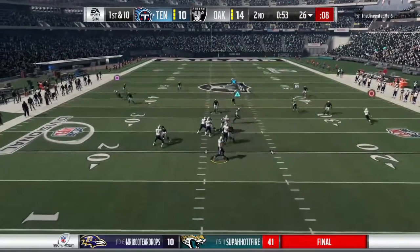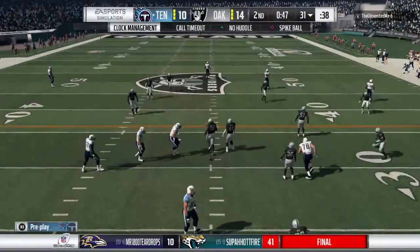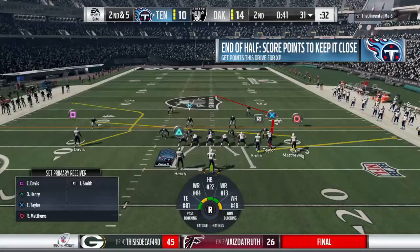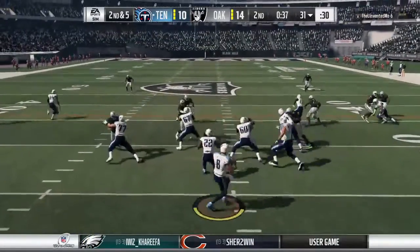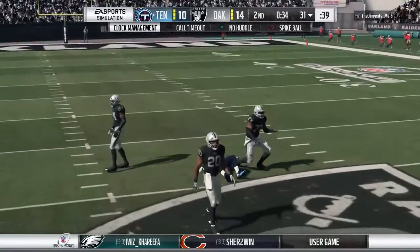On 1st and 10, here's Mariota. He dumps it off for Henry. And they'll take him down at the 31-yard line. It's a gain of 5, and that'll bring up 2nd down. Mariota yelling out the play call as he hustles everyone to get set. Off play action to Henry. Here's Mariota. And his throw is incomplete.